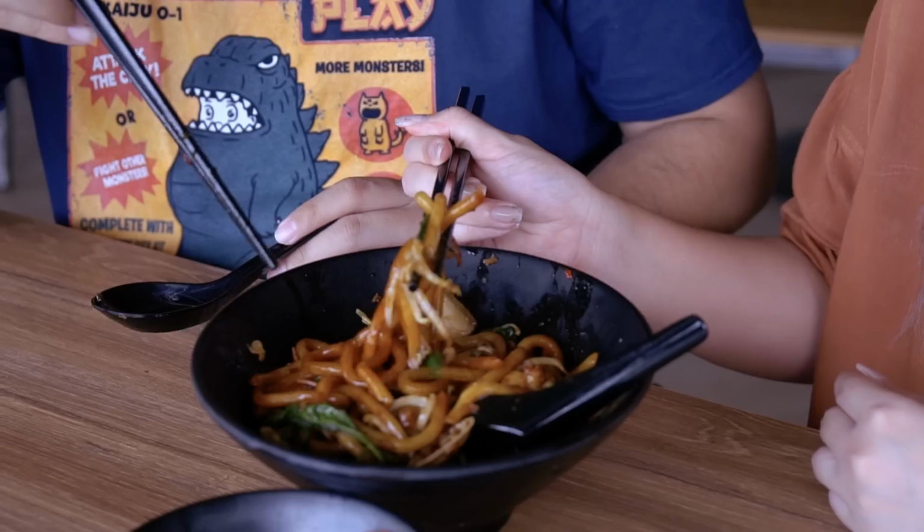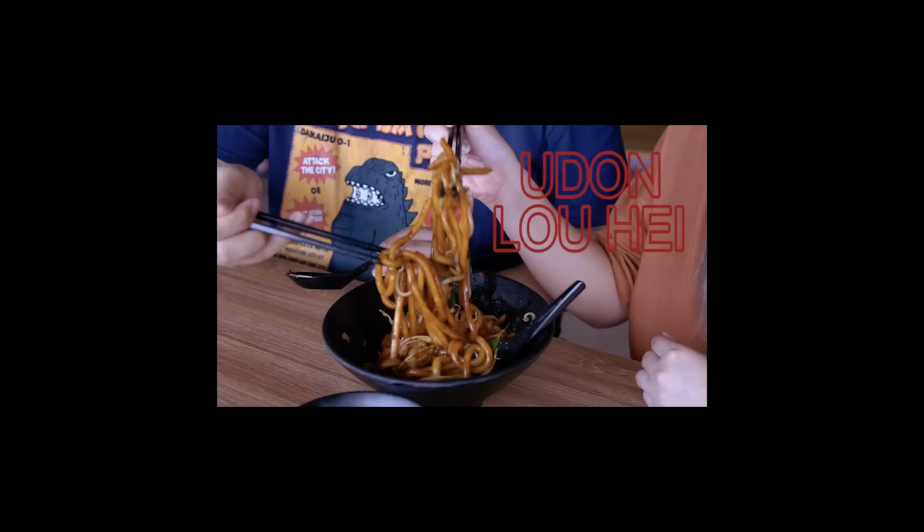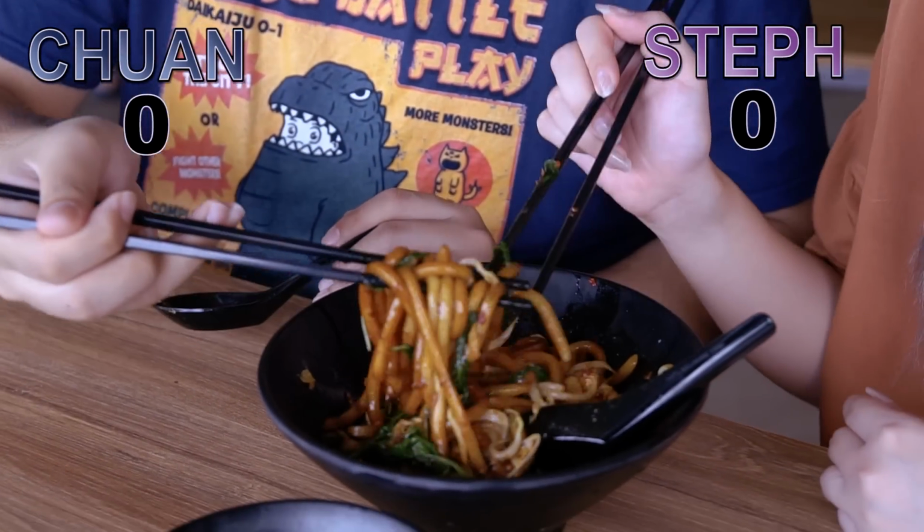Okay, I'm gonna try the tiny prawn. It's quite salty. It's a bit spicy also. Is it? A bit. Maybe you think we should mix it, toss it together. There, yeah. Wow, a lot, yeah.